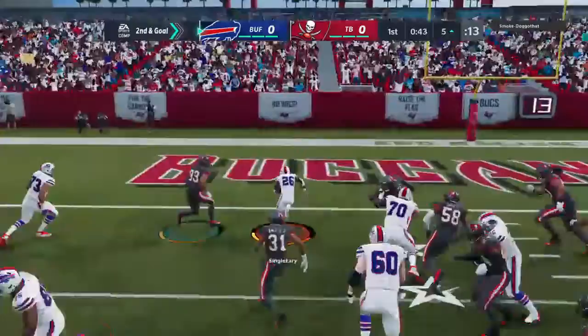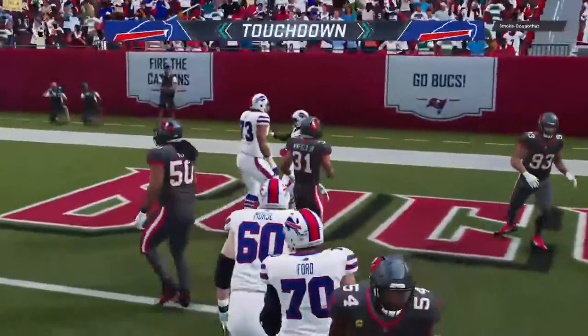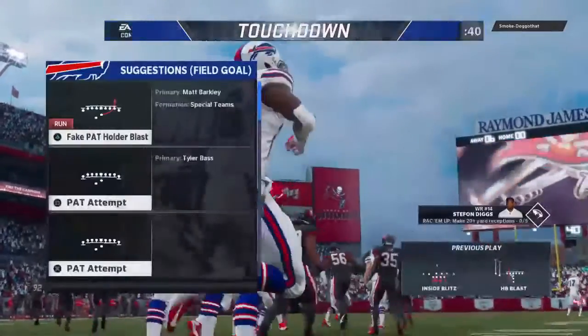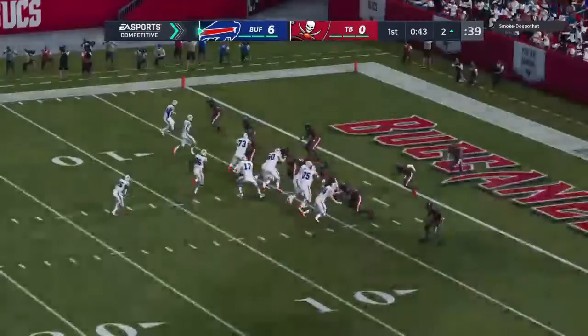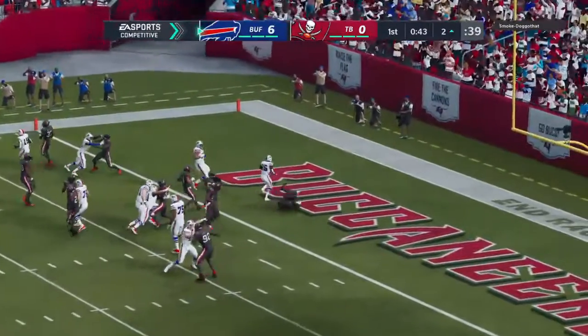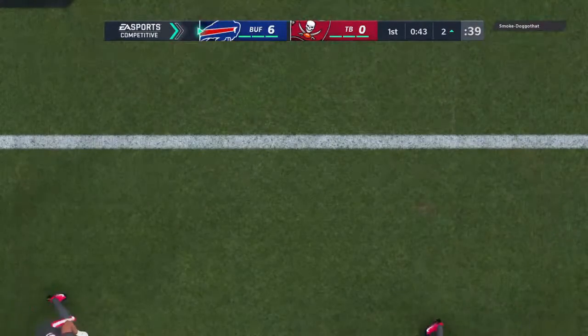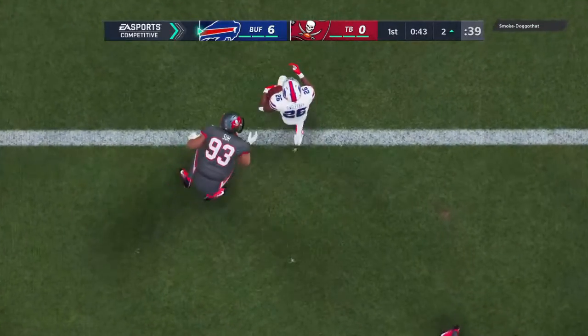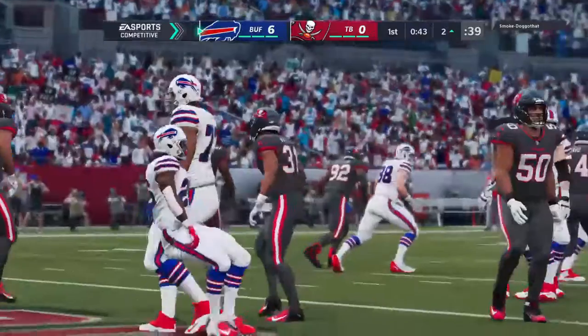On 2nd down now, Singletary. And he'll get in. Touchdown, Buffalo. A 5-yard touchdown run. And the Bills take it all the way down the field and score on the opening drive. Quite the drive there to get things started. They took up the bulk of the first quarter, and they end up in the end zone.